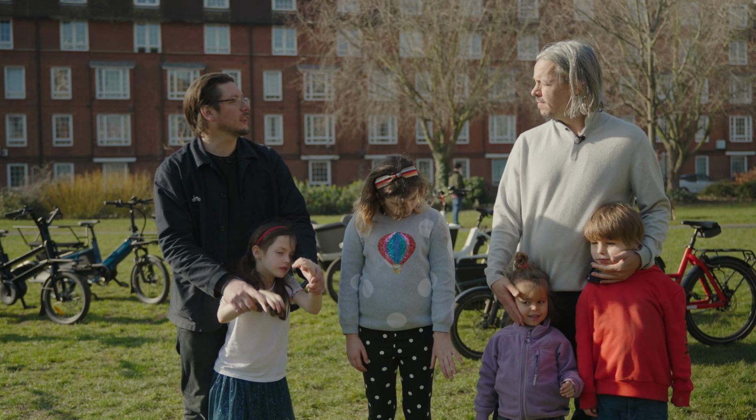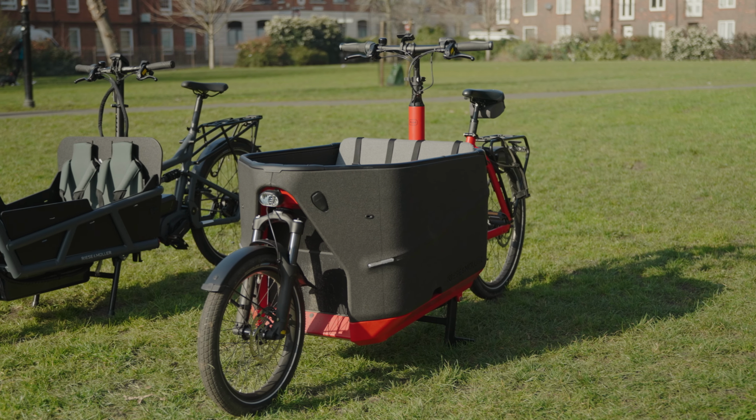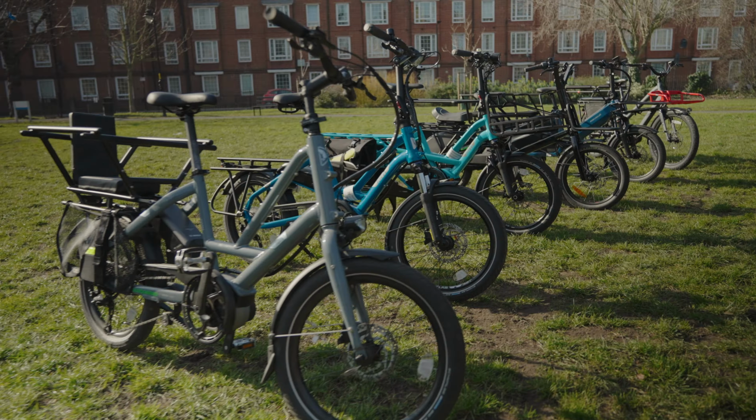Cool, let's get into it. Should we look at some bikes? Let's do it. You start off with the long tails and we'll go from there. We've got the Tern Quickhaul, the Tern HSD P9, the Tern GSD, the Moustache Lundi 20, the Riese Müller Multitinker, and the Benno Boost E. And I'm going to be going through the Riese Müller Packster 70, the Riese Müller Load 75, the Gazelle Makki, and the Urban Arrow family.